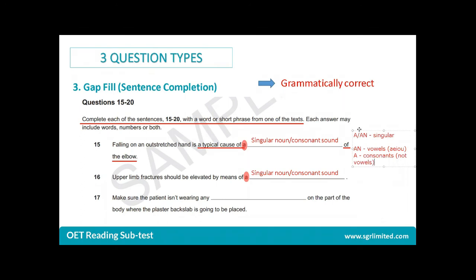So always remember that if the word in front, or the article, is a or an, you need a singular word, okay? Which means fracture is singular, so correct. But if you answer in plural form, fractures, then that is not going to be accepted. They mean exactly the same, but one is singular, the other one is plural. So the plural in this instance will not be accepted because we're after a singular one. So this is basically a hint coming from OET so that you can double check whether you've given the right answer or the wrong answer.